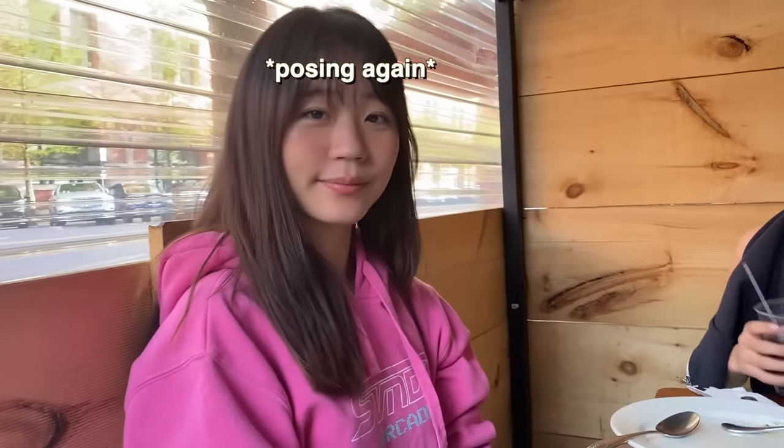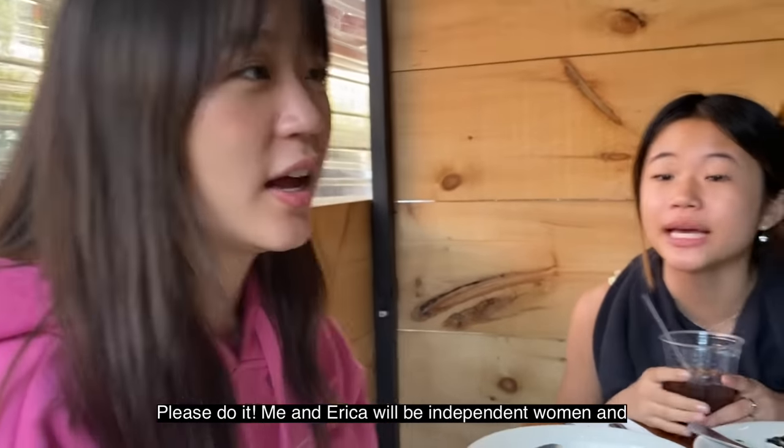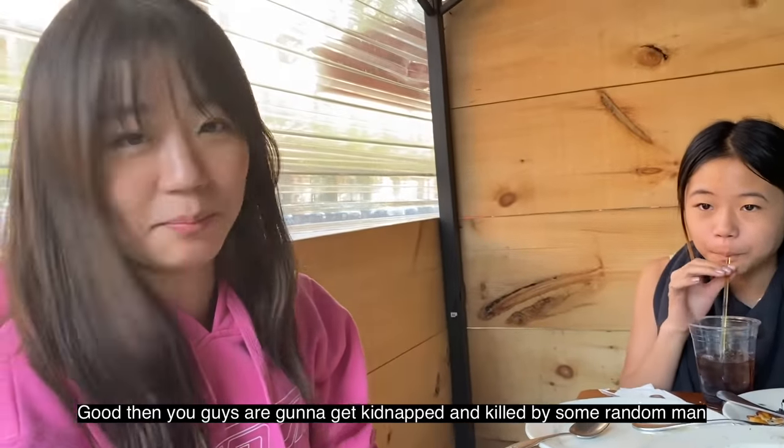Ew, what the heck? This is a boomerang that Evelyn would post. I'm so grossed out. What is the point of posing? Like a montage. Yes, the montage. This is actually disgusting to watch. Guys, I wanna ditch my sisters. Please do it. Me and Erica will be independent women and roam New York City by ourselves. And then you guys are gonna get kidnapped and killed by some random man. Okay.